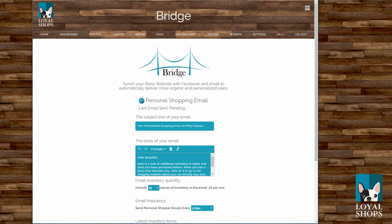But now we can use that same auto punch history for the customer, and we can send them a personal email that includes your latest inventory from your Bless website that fits them in their style and size that they've bought previously from you. And that can be a personalized email that comes to them every couple days. We think this is going to be a game changer. We're really, really excited about personal shopping emails.